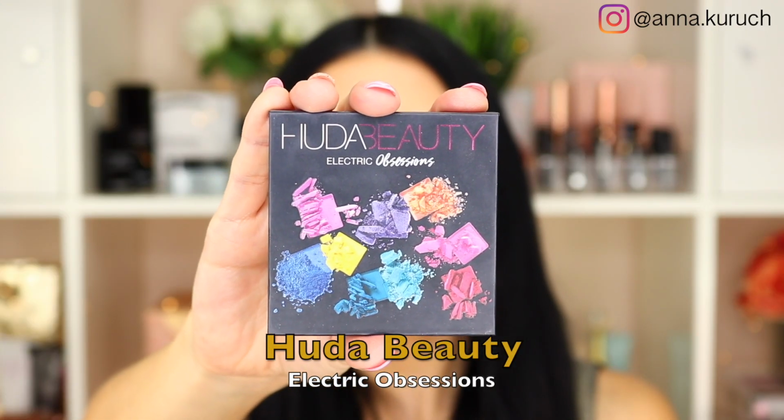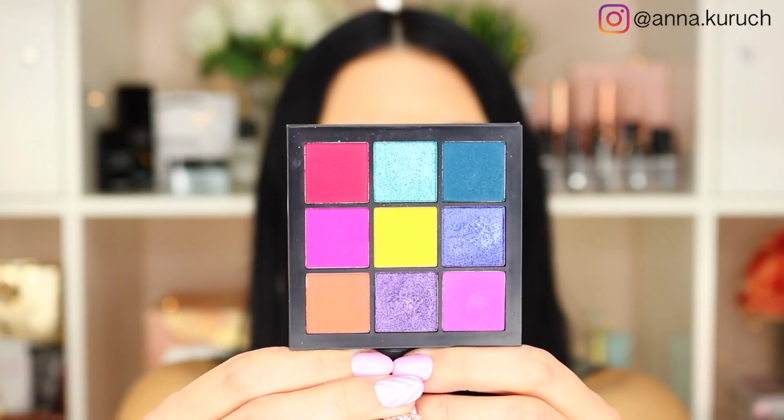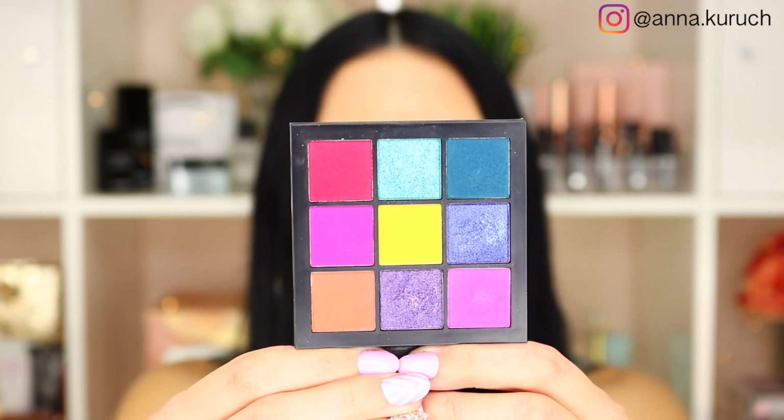Another one is Electric Obsessions by Huda Beauty. First of all, I like how small this palette is, so this one is amazing for traveling. This is how the palette looks up close. It has 9 eyeshadows, some of them matte and some of them glittery. If you haven't used any of these Obsessions palettes by Huda Beauty, I just want to let you know that the pigmentation is so amazing, and they just blend like butter. This one is the brightest of all of the Obsessions palettes. There are actually 4 that came out, and if you haven't tried this one, I definitely recommend you go to Sephora and just test it out and see how amazing these eyeshadows are.